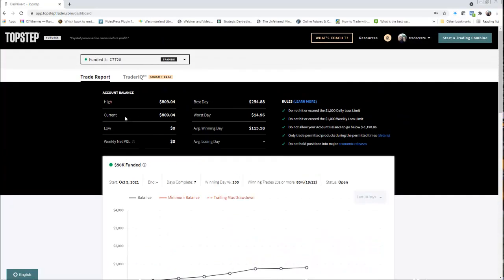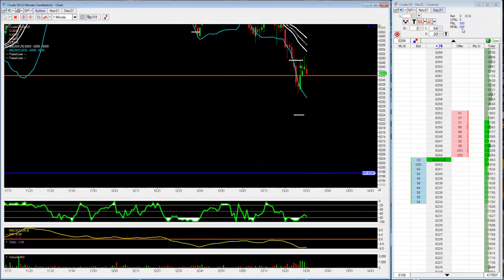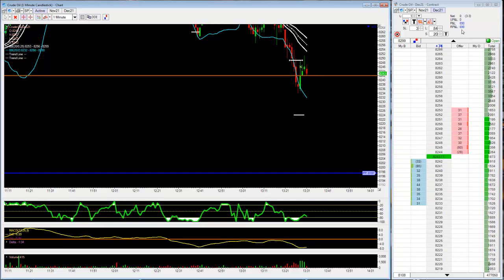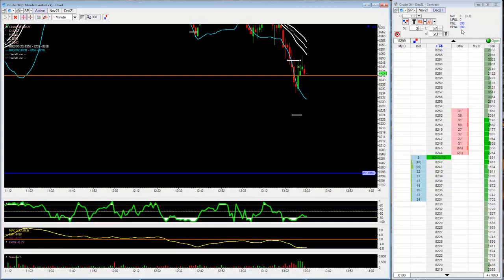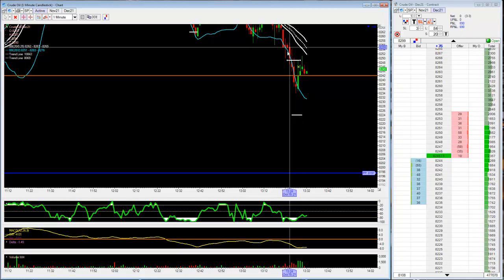So this is what the account looks like before the add to this particular session, being that $690 being added, less the $15.12 commission cost, netting $674.88. Total account balance now $1,483.92. All right, that's going to do it for me, man.